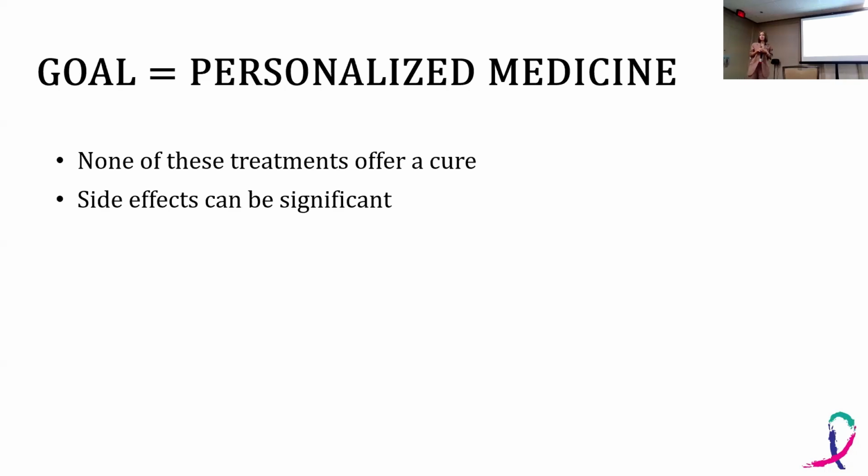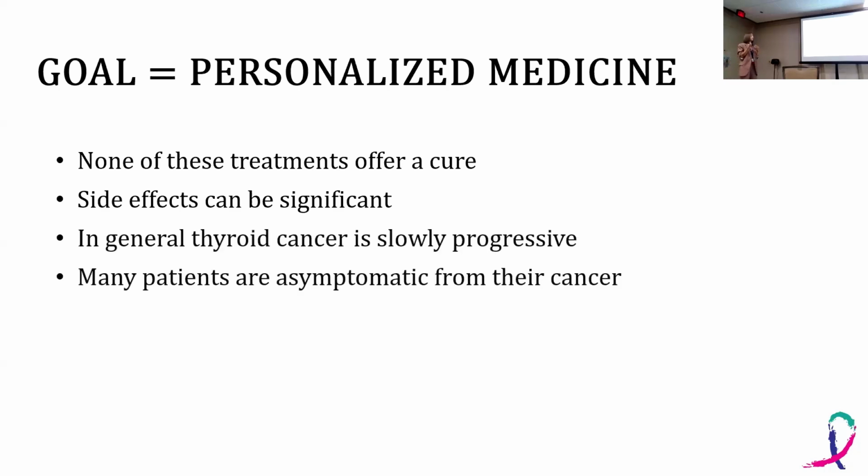And then my last message here is that our goal ultimately when treating thyroid cancer is to offer personalized medicine. We saw that these drugs have significant side effects. We also know that these drugs, for the vast majority of cases, do not offer a cure. And once you start these treatments, you have to be on them long term. So these are not a walk in the park. And in general, thyroid cancer is slowly progressive, and most of our patients, even with advanced disease, are feeling just fine or have no symptoms at all. And so oftentimes the treatment is worse than the disease.